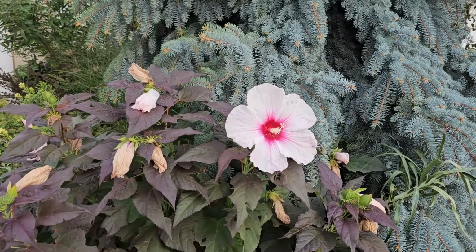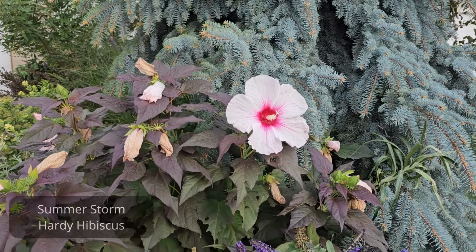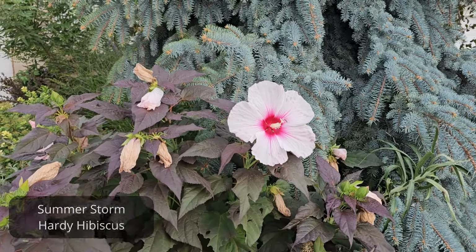Now this right here is definitely one of my favorites. This is a hardy hibiscus. I think this one is Summer Storm. I'll put the name of all of the flowers on the screen.